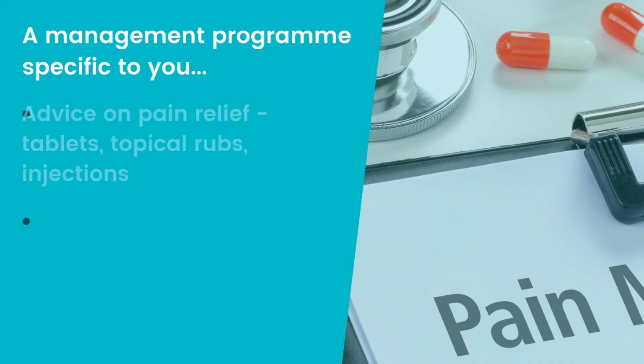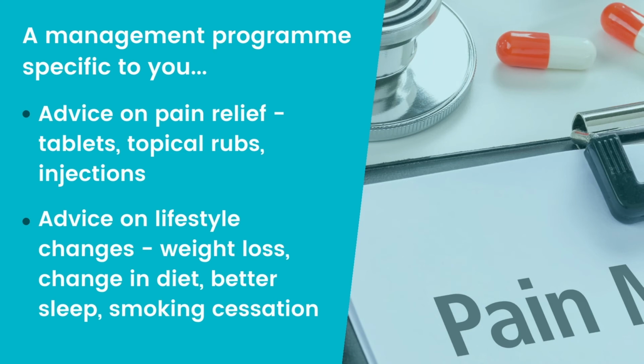It's really important that we get a chance to tailor-make a management plan specifically for you because every patient is different. It will certainly include pain management, and that might include tablets, topical rubs, maybe even on some occasions injections. But there's lots of other important things that we have to think about when you have pain and stiffness in your joints and muscles. And these might include looking at your diet, encouraging weight loss, helping you to stop smoking, and also a very important thing is helping you to improve your sleep.